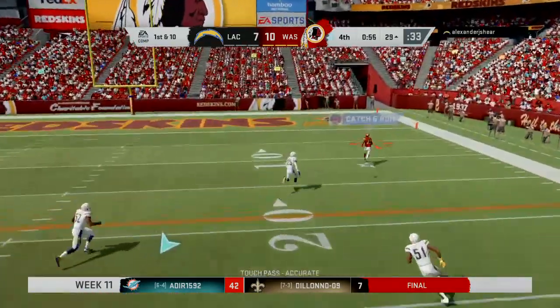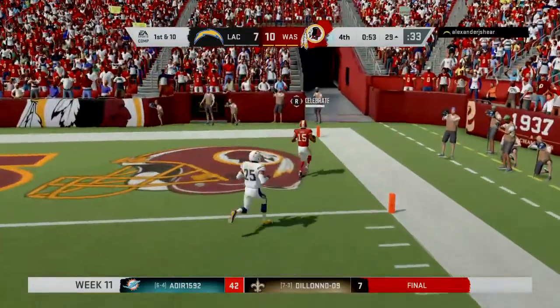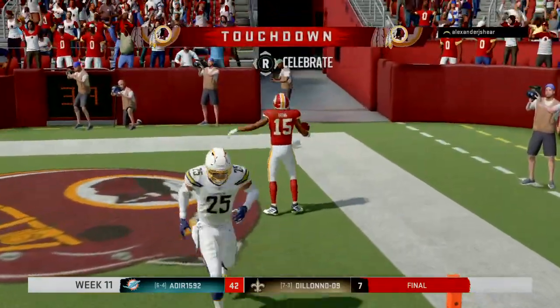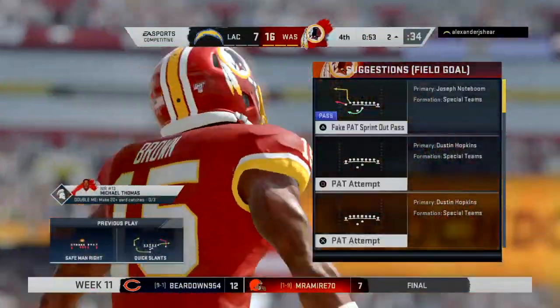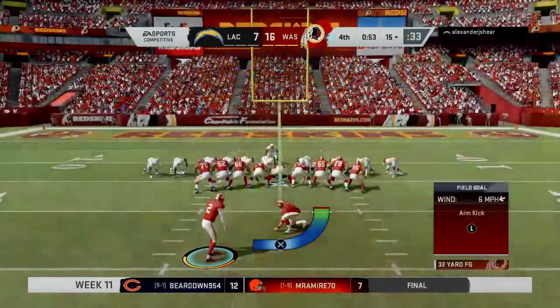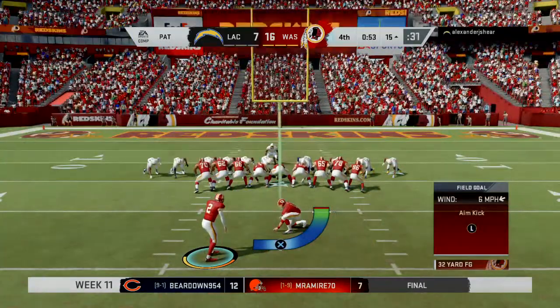That one looks like he'll throw here. This will be caught by Brown. And he is into the end zone for a Washington touchdown. Let's go. Hollywood Marquise Brown. His 5th touchdown now on the year.